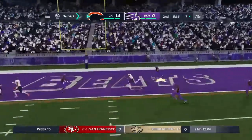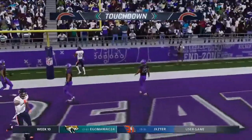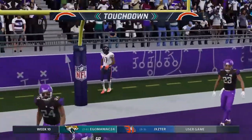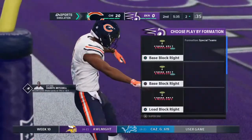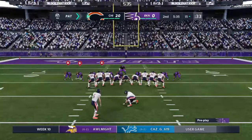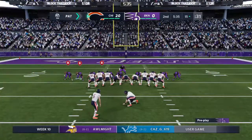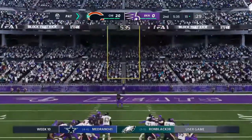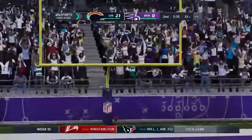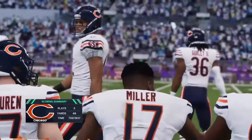On 3rd down, he'll drop to throw. Got his man, and it's caught for a Chicago touchdown. Anthony Miller with his 2nd touchdown of the game, 4th of the year. And the Bears will add on to their lead. So simple math here in the first half. They've had 3 drives offensively, and they have scored every time, and they've got the lead.